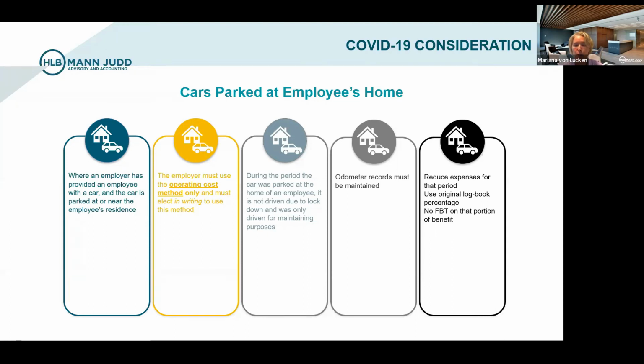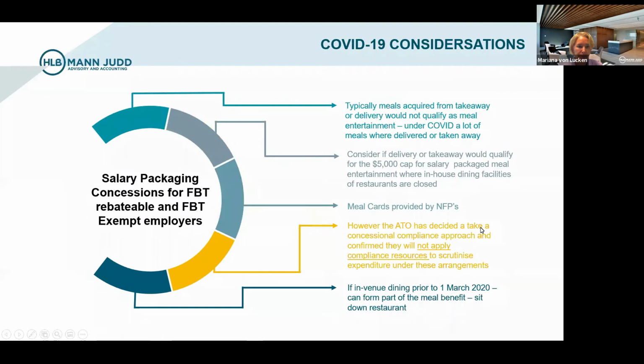The other thing you can do is you can use your original logbook percentage. So, you know, if your patterns change, you normally have to keep a new logbook. But due to COVID, they understand that you can't just go invent a logbook and say 0. Look, see, I didn't travel anywhere. No, they won't accept that. But they will accept your old logbook, or if you want to keep a new one, what is valid. So again, you don't have to change too much there. So it can reduce your FBT substantially. So another one good to consider.